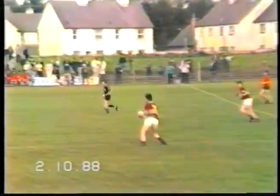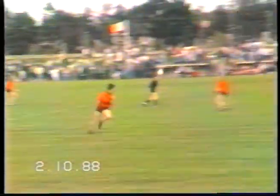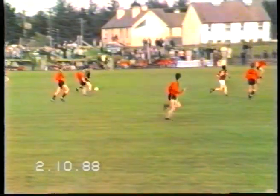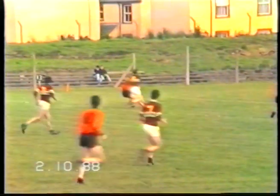Micheál links up with John Marley. This is nice play out of defence by Shrule. Low ball from John. And that was definitely a foul on Justin Keady, but the referee waves play on. He definitely got a nudge in the back, but let's hope he improves his performance.